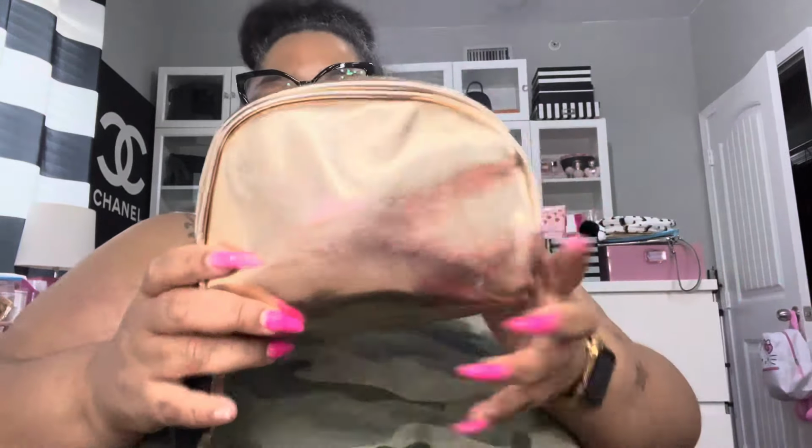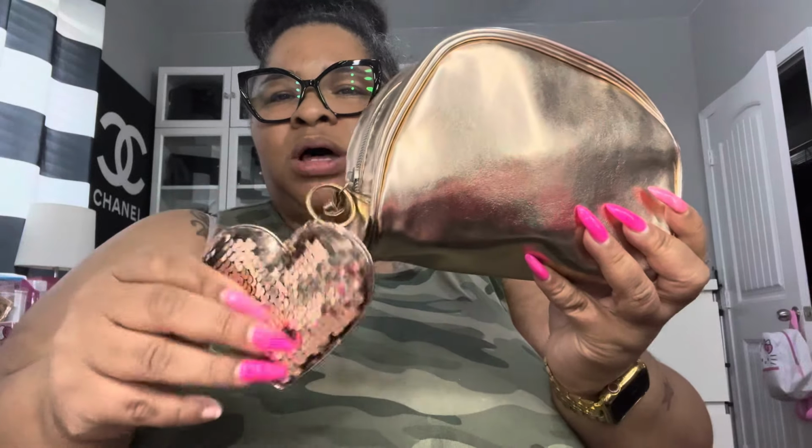Okay, got this really cute rose gold one. I got this from Walmart many, many years ago. I just accessorized with this rose gold sequins. Little puffy little keychain got from Dollar Tree.